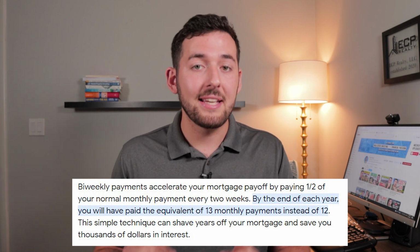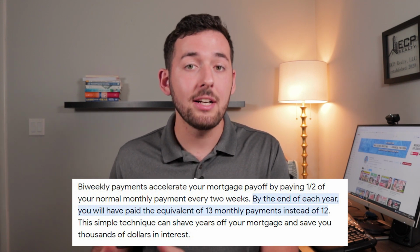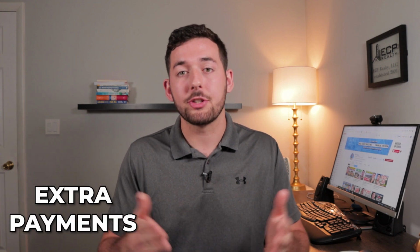So with that being said, you are basically paying an extra mortgage payment every single year that gets applied straight to the principal and decreases your interest. And you don't notice it as much because it's spread over multiple payments. So right off the bat, you saved a lot of money and you saved about 6 years of having to pay a monthly mortgage.